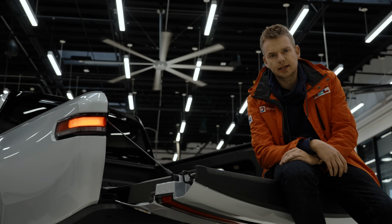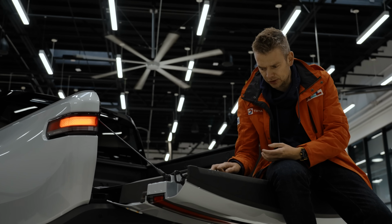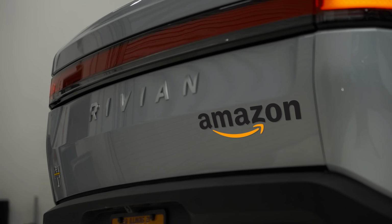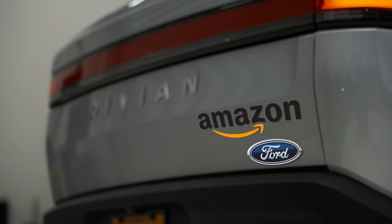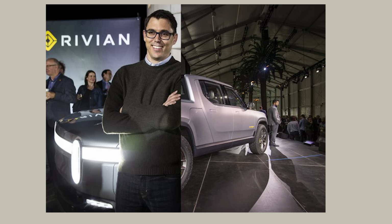As always, it's going to take us some time to crunch the numbers, so while we're doing that, let's take a closer look. Rivian has billions of backing from Amazon and even Ford, so don't think of them as a backyard startup. They already reckon they're worth over $50 billion. Thankfully, some of that cash is reflected in the actual product.